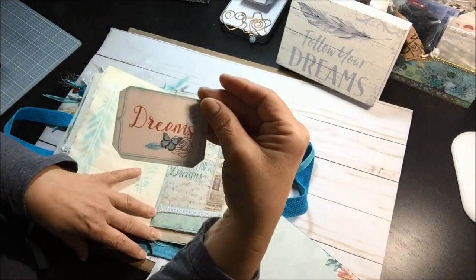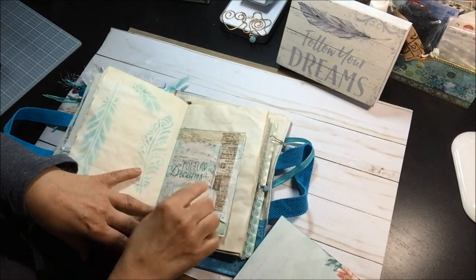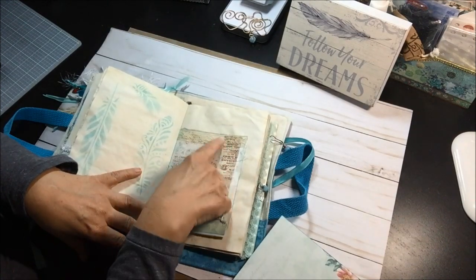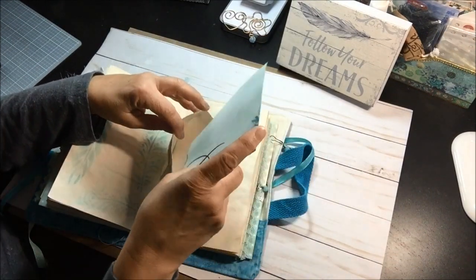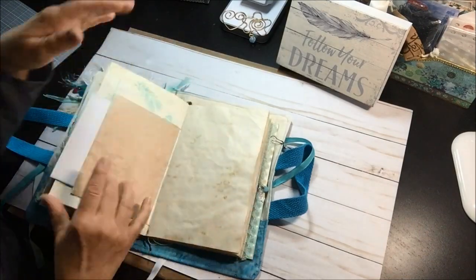And this came in the printed paper pack. And this is a stamp I have that says Follow Your Dreams. And I like music, and so I just did all that. And when I put it in, this is the opening to the bag. And I like this flower sticking out, so I have that there.